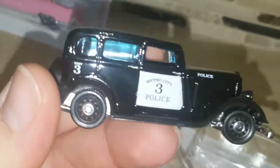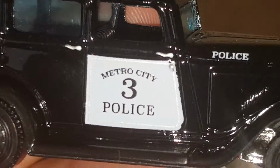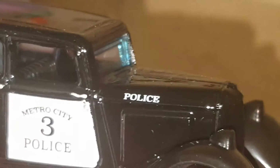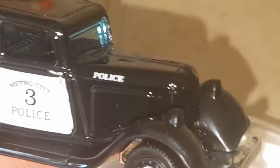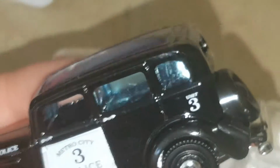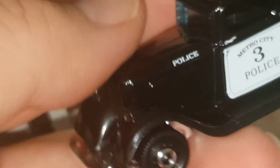Very cool Plymouth. It has Metro City number 3. It's Metro City Police, and this is Unit 3. It has police right there on the hood. It has light blue windshields and black interior. We have a wheel on the back and the traditional wheels of the police.